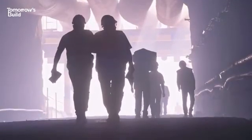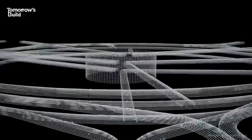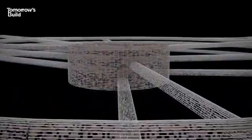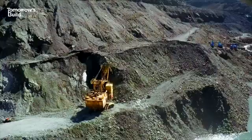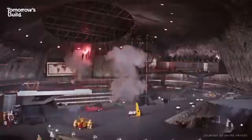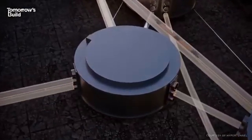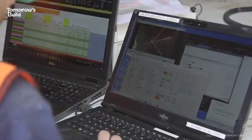It's a process that's not just limited to tunnels either. The company's deemed it suitable for all kinds of underground structures. Think metro stations, mining facilities, or evil lairs. This might all sound years away from happening, but a full-scale demo has already been done.